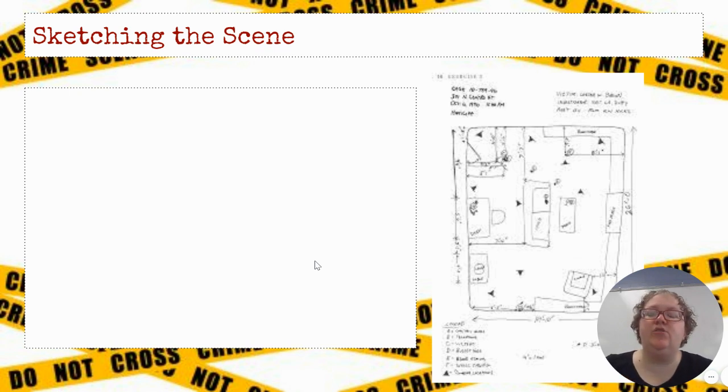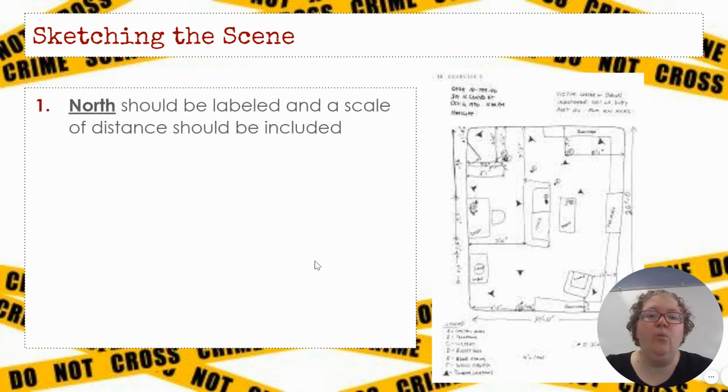After the evidence and crime scene is photographed, then we will be sketching the scene. On a crime scene sketch, north should always be labeled so that you orient the person looking at the sketch to which direction is north, and include some sort of scale of distance, right? This is just a rough sketch, right? It's not done by a particular artist. It's just someone on the forensics team. They're not necessarily super artistic, but you do need some sort of scale, like this big on the paper equals 1 foot approximately, so that they get an idea of how big everything should be.